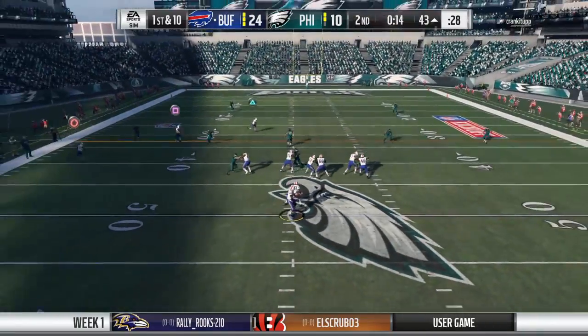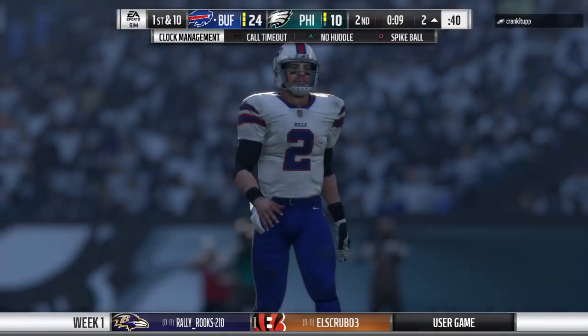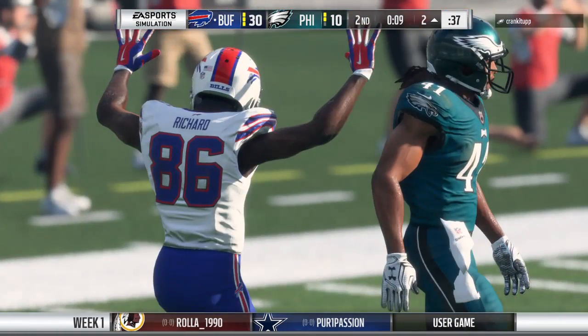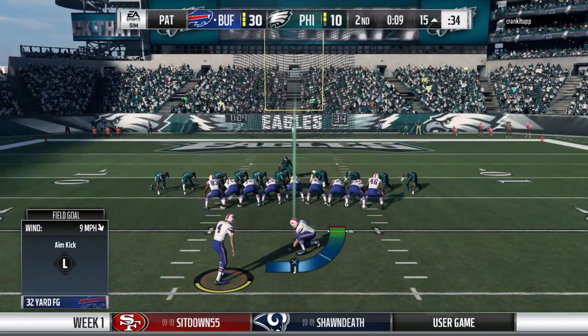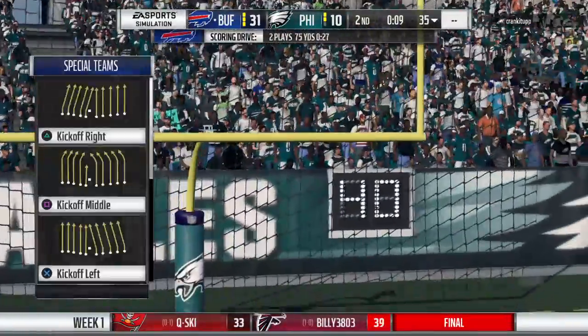They go play action with Ryan. He's got his man on the crossing route. And all the way home for a Bills touchdown. A big play there with his first career touchdown in his first career game. And the Bills will extend their lead. And the lead now to 3 touchdowns at 21 points.